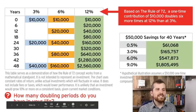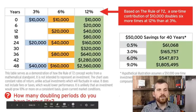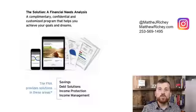So the question is how many doubling periods do you have in your life? Because if you don't have as many doubling periods, that reduces the amount of time, and that means you have to go quickly. And so what is the solution?